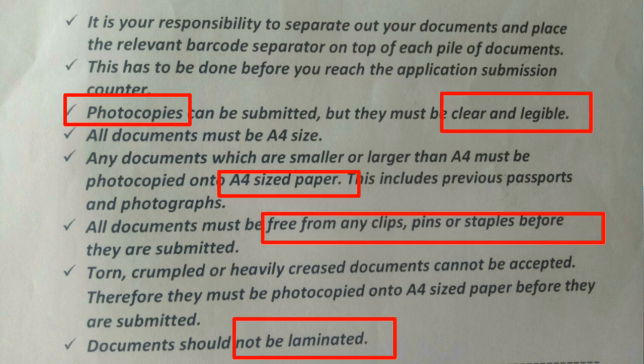And nakalagay, photocopies must be clear and legible. And document should be A4 size. And it should be free from any clips, pins or staples before submitting. And document should not be laminated. Okay, so make sure yung documents you guys hindi naka-staple.